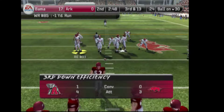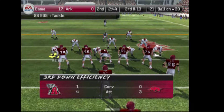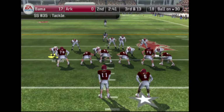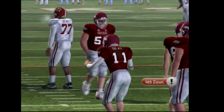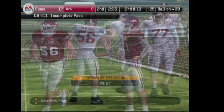They line up at the 30. Third and 13 coming up. They'll work from the shotgun. Back to pass. Steps up in the pocket. He airs it out. This one is incomplete. Number 85 was the intended receiver on the play. That's going to bring up fourth down.